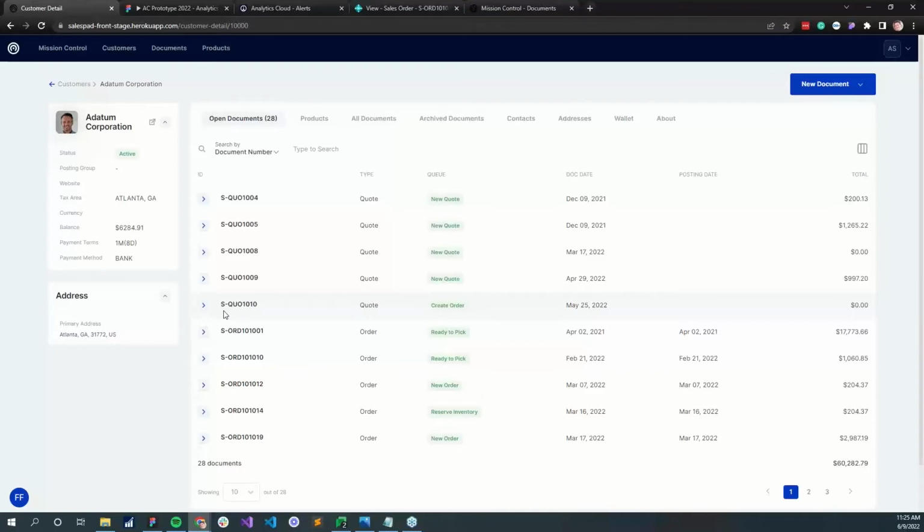So you can imagine if I get a call from Adatum, and they're asking about order 101012, I can see that it's in my reserve inventory queue, or I can see that there's a document in the ready to pick queue, and so you can communicate that effectively to your customers. So it really helps organizations understand their customers more deeply. It helps you understand their buying patterns, and it helps you offer a great customer experience as a result of having all this information at your fingertips.